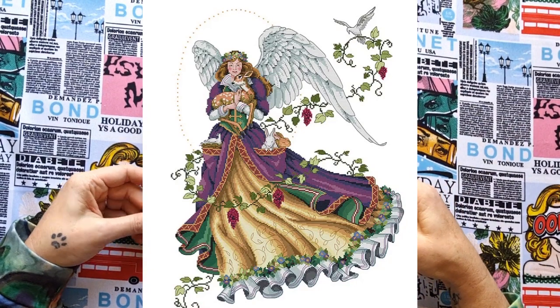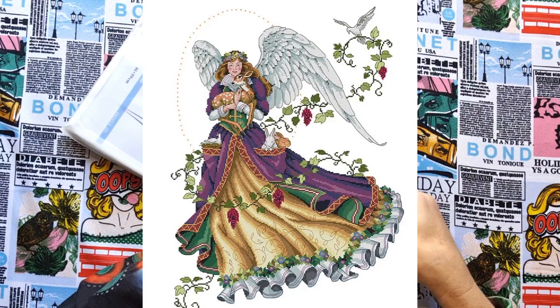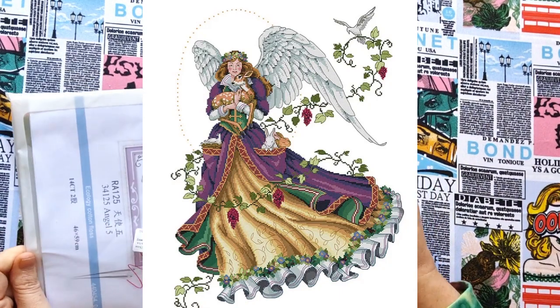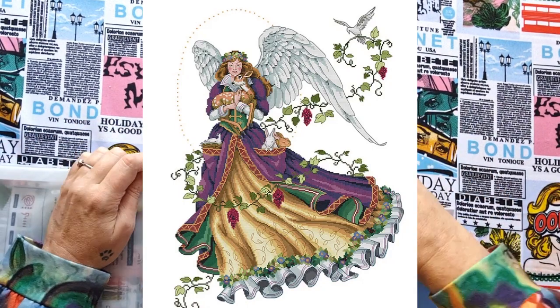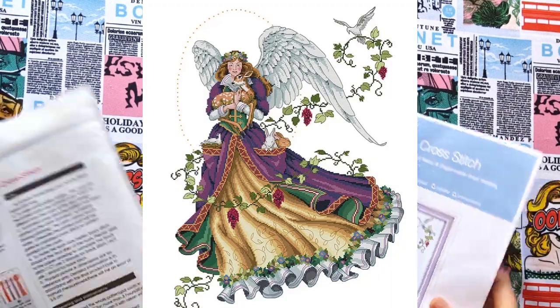This is Angel 5. There's the picture. I always wanted this. It is amazing. I just love, love, love all the angels. This is a set, but the shops don't sell all the rest of them. I think there's four of them. Not sure, but I think so. It's not only one. All right, picture.